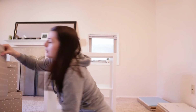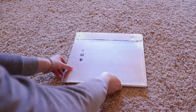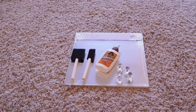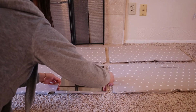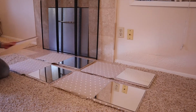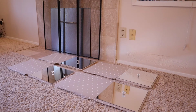And I also got these storage bins. So I thought it would be really cool to glue these Ikea 12x12 mirrors and these tiny diamond knobs onto the storage bins just to give it a little more of a luxurious vibe. Now, I did get this idea off of TikTok, so I'm not taking full credit. And I just recommend using a cardboard stencil when gluing the knobs, just so you know where to center it. It's a lot less messy.